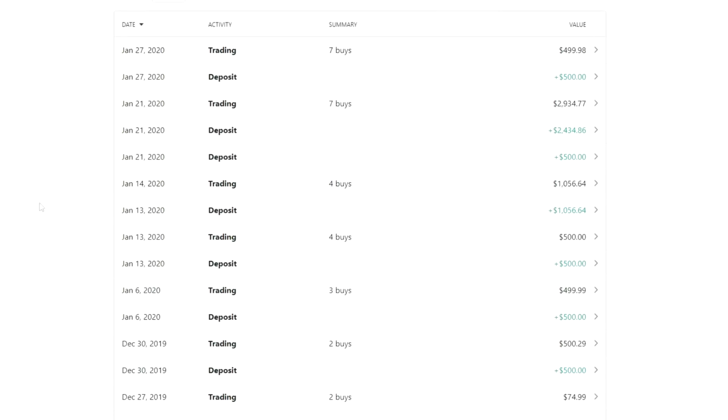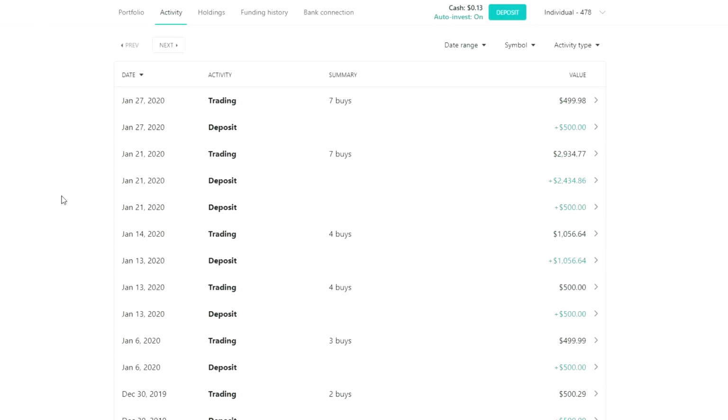We didn't earn any dividends in the month of January. The last dividend we earned was back on December 27th. But as you can see here in January, the first deposit was $500. The following week, another deposit of $500. Then I had my additional deposit of $1056.64. Then I had my third $500 deposit. Then I had my additional deposit of $2434.86, and my final $500 deposit for the month of January. So a lot of money went into this account in the month of January.